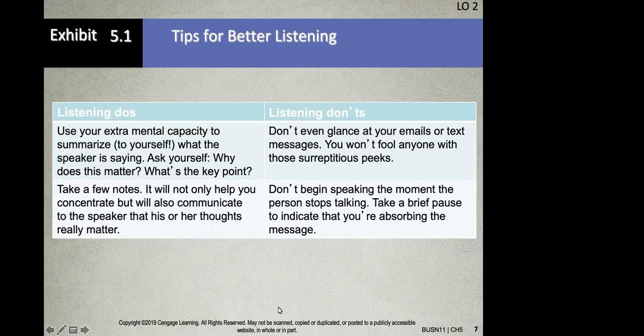Don't ever glance at your emails or your text while somebody is talking. It is beyond rude. Those little surreptitious looks or glances at your cell phone, we can see you, right? You're not fooling anyone. Just put the phone away. In fact, I found it was really effective in my meetings with my staff when I would not just turn off the ringer and leave the phone sitting on the table, but actually turn it completely off and put it away. It feels really respectful to the people you're with, right?